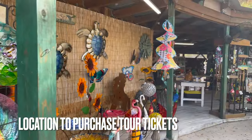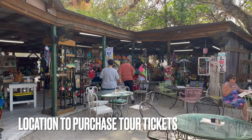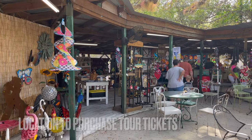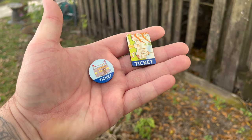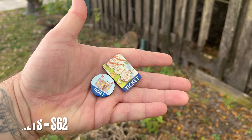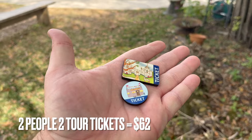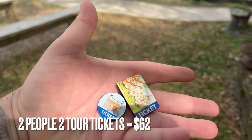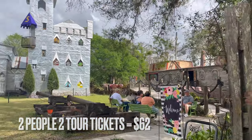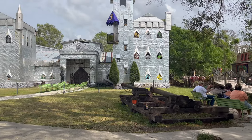Over here is a little gift shop area right next to the outdoor seating area where the restaurant is. So there are our tickets. For two of them, it was $62. You get these tickets, little tokens, in the gift shop, like I said, right through that boat. And then you come back out in front of the castle and wait for the tour guide to come out.